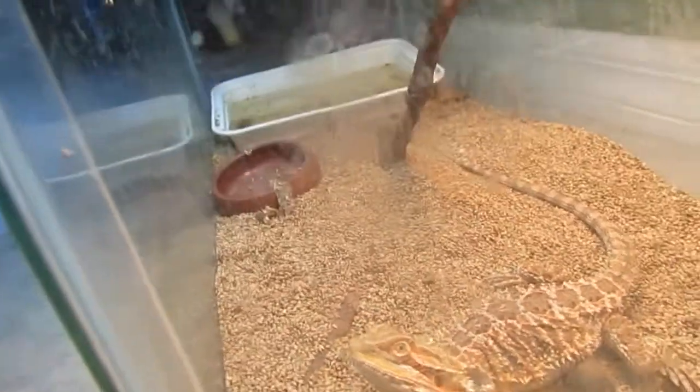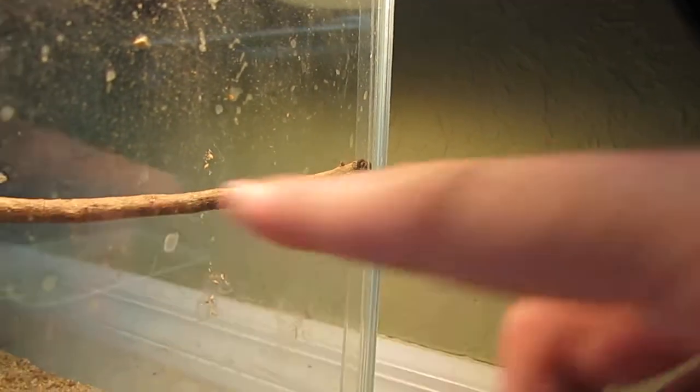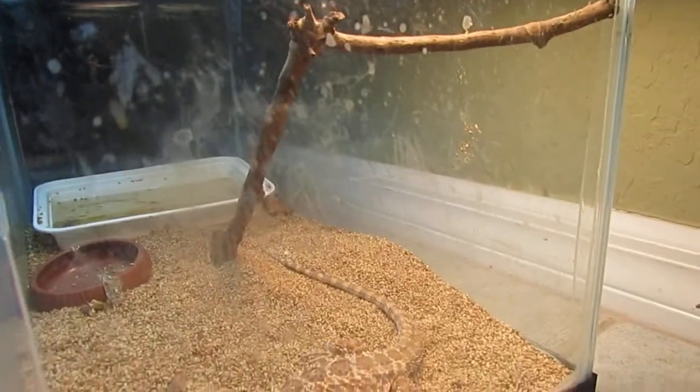I remember she could barely even fit up on that. Like she would come to right there. Now she's all the way back there. So she definitely has grown.